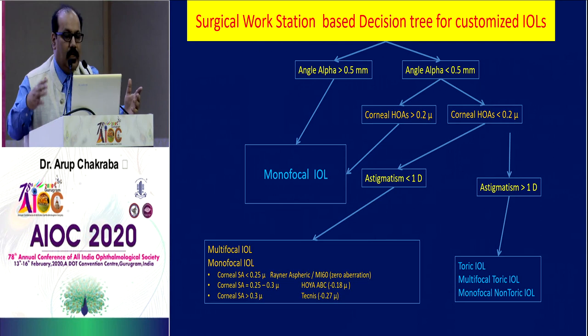So if the angle alpha is less than 0.5 millimeter and corneal higher order aberration is less than 0.2 micron, I would consider the patient, if the patient really fits the bill and no contraindications exist, for a multifocal IOL or a multifocal toric.